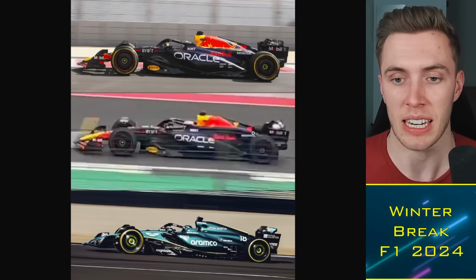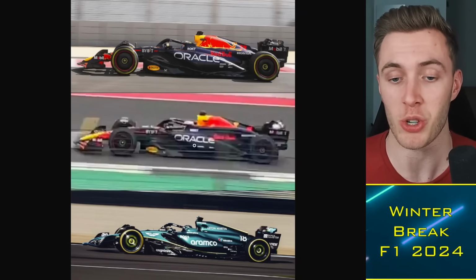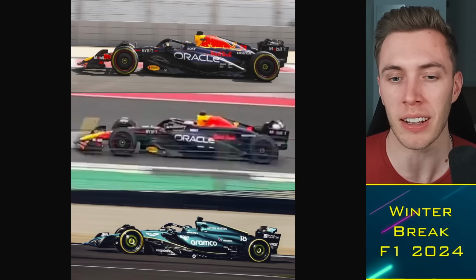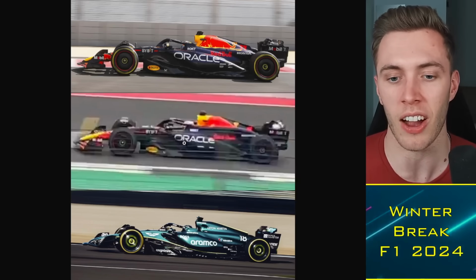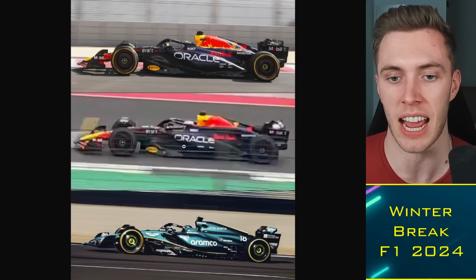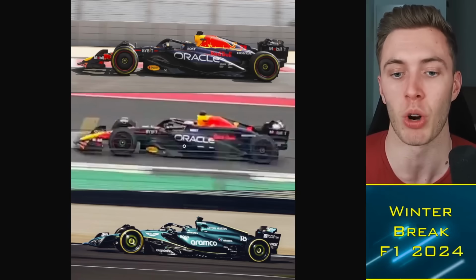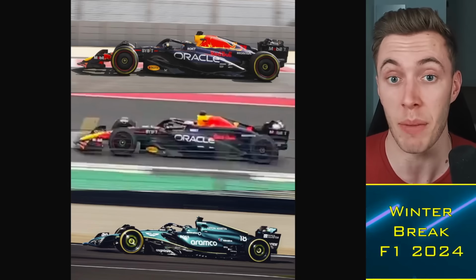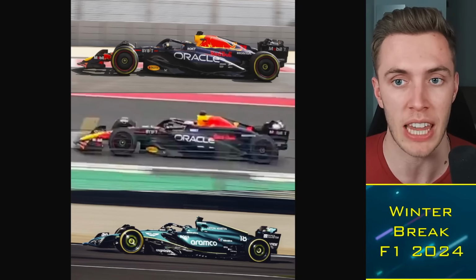But I think if you look closely here, this is the RB19 up top, the RB20 from today in the middle, and then the brand new Aston Martin here, you can see that it definitely feels like the side pod design and architecture is somewhat more compact than it has been previously. It seems to be even more aggressive, possibly, than we have seen from Red Bull even before, and Aston Martin have certainly gone very aggressive in their approach.